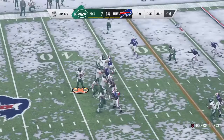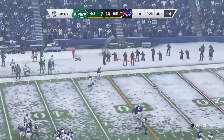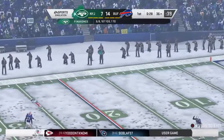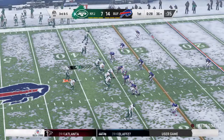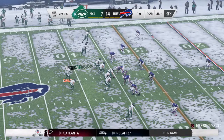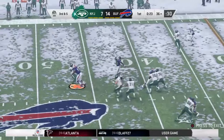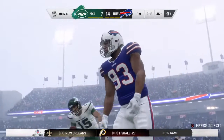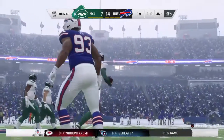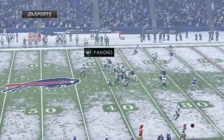From the 36, Mahomes. And he's just going to get rid of this thing. To no one here. He throws it away. And now it's 3rd. They come up now 3rd and 5 following the incomplete pass. Working from the gun, Mahomes. Well, Mahomes can't get away, and down he goes. Ndamukong Suh able to get him down for a loss of 11. And it brings up 4th down.